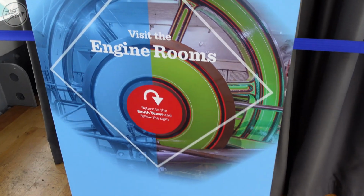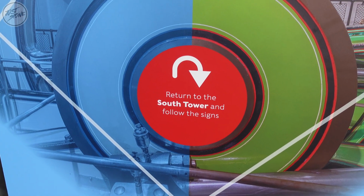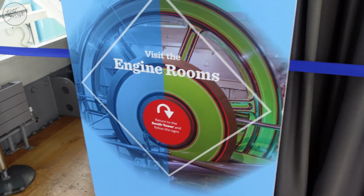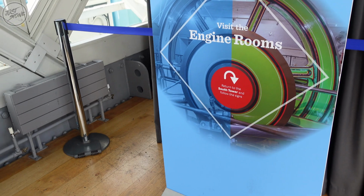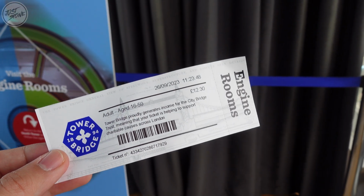And when you get to the end of the walkway, there is a sign here saying that you can visit the engine rooms. You have to return to the South Tower and follow the signs rather. So upon entry you do get an engine room ticket. You have to make sure you have this, otherwise I don't think they're going to let you in. Right, I think we're going to go check out the engine room now, so let's head back.